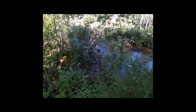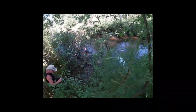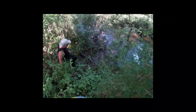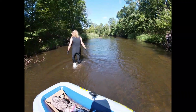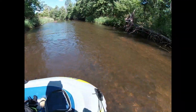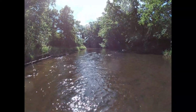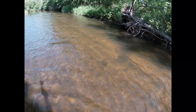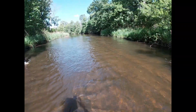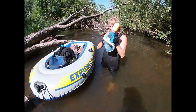All right. So we walk back here. Gotta get a boat in there. Water looks a little cloudy. No, it's a shade. So here we go. Got my new mask. Let's see how this one does.